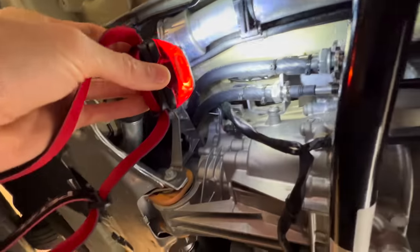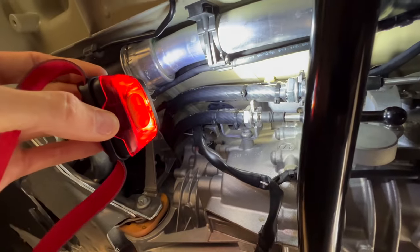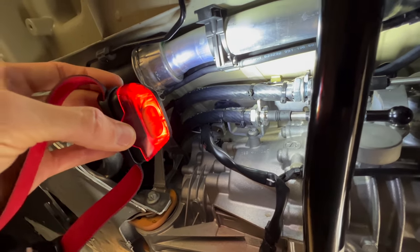And then I zip tied it with some, what do you call them, automotive grade zip ties with the steel bite piece. So yeah, I don't know. It was a pain in the butt. And then adjusting it was obviously a pain in the ass as well.